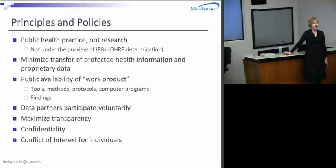We all agreed on the principle of minimizing the transfer of PHI and proprietary data. As I'll describe later, these data really sit behind institutional firewalls in a distributed network. We're committed to the public availability of our work products. So I'll point you to the Mini-sentinel website, which continues to grow and has everything that we're doing: tools, methods, protocols, computer programs, documentation, and the like.